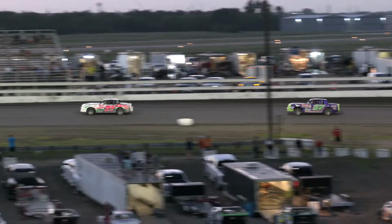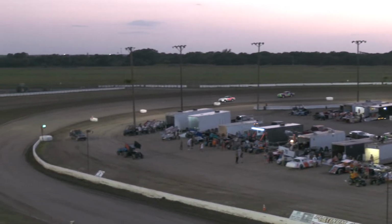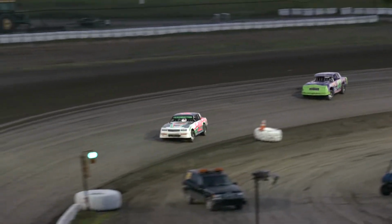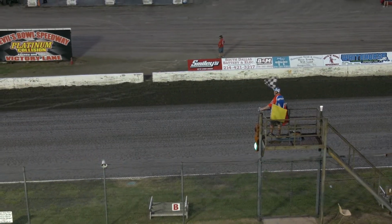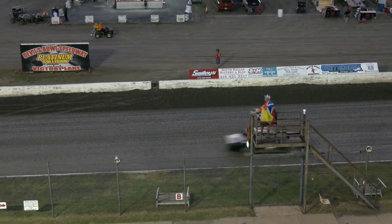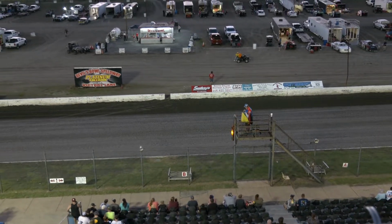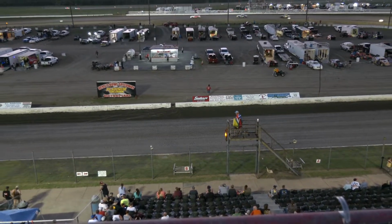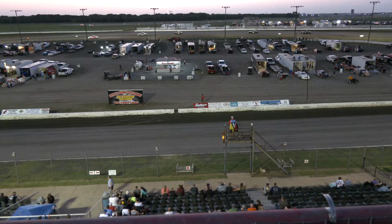Down the back straightaway, Meeks has got his foot on the floor. He is trying to catch him to no avail. Into turn 3, it's the 71M of Tommy McKinley all by himself. Coming out of turn 4, looking at that checkered flag, it's the 71M of Tommy McKinley. Second going to the 37 of Bubba Meeks. Third to the 123 of Dustin Choate. Fourth to the 22J of Jerry Cowart. You've got the 17T of Dustin Thomas, the 1 cent of Darby Shelby, and the 12 of Jeff Oster.